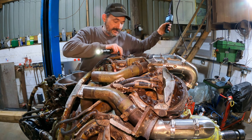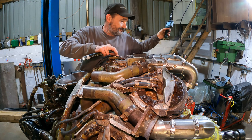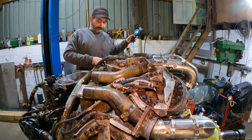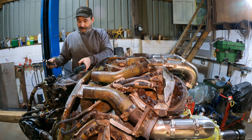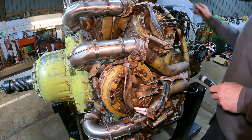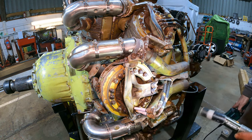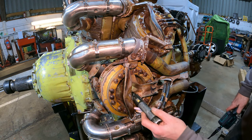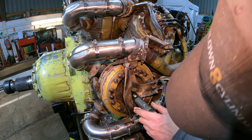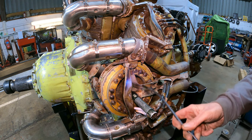Okay, that's not looking good, folks. Let's take a look in another cylinder. Come around this side. Okay, we'll take a look in this one, folks. I was hoping to see shiny cylinders. I'm not sure what's in there. Take a look.